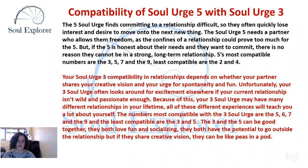Amazing. Right, compatibility of the 5 and the 3. This is an easier one. The 3 soul urge, they like their own space as well. They're very creative, sometimes self-absorbed beings. So when it comes to the 5 needing space and the 3, they both need space, to be perfectly honest. So they'd both be happy with that arrangement.